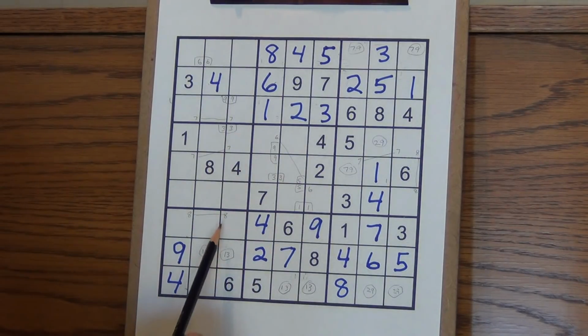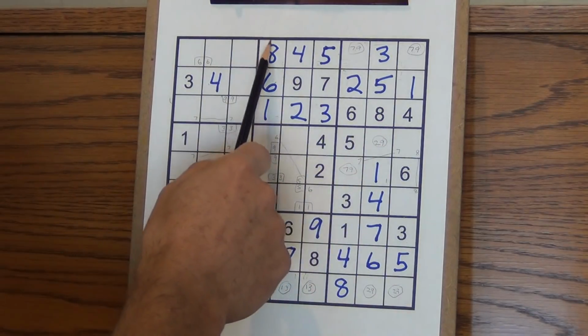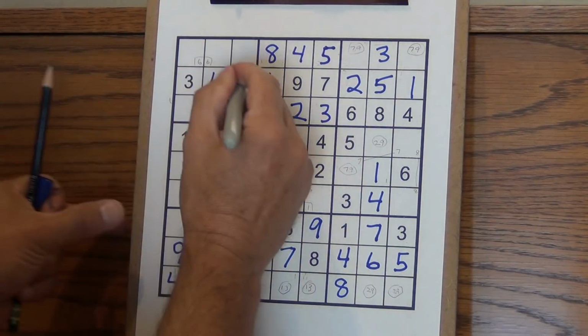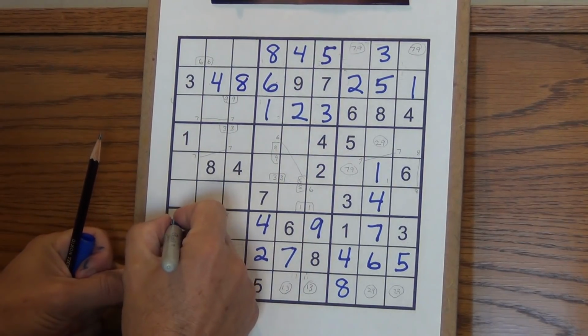Okay, 8. Okay, 8 has to be bottom, top, or middle. So I know this is an 8. And earlier I'd written down that one of these two has to be an 8. So I'll go ahead and write in the 8.